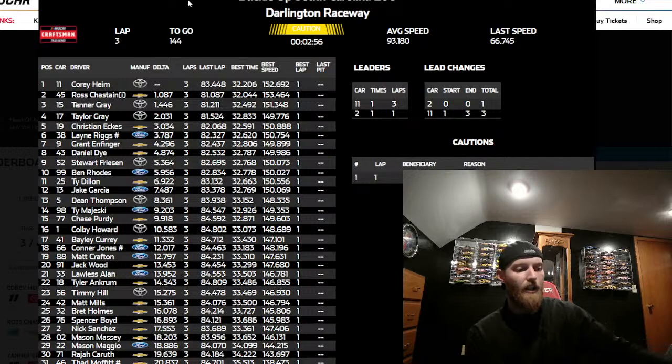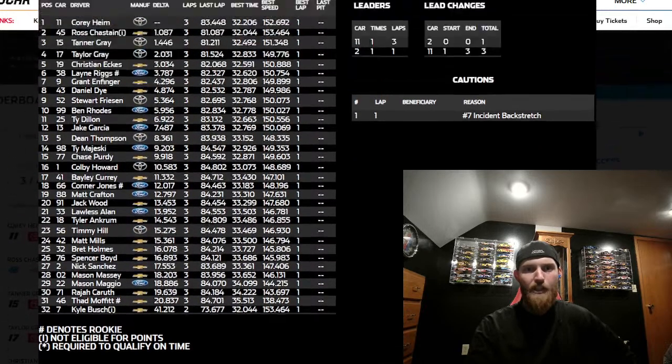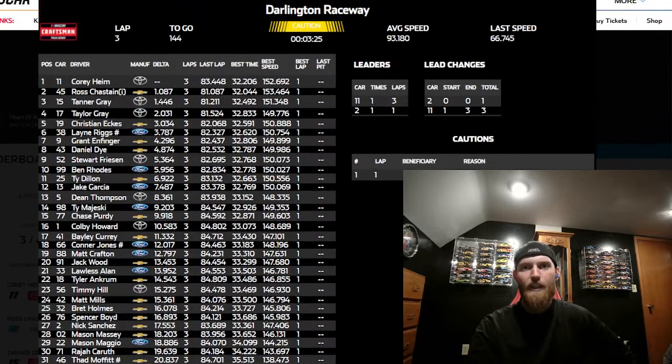A wild start here, lap 2, turn 2. Kyle Busch goes for a spin, battling side by side for the lead with Corey Heim. And it just goes to show you can't win the race necessarily on lap 2, but you can definitely lose the race. And in this instance, Kyle Busch has lost. His day will be done. He'll be credited with a last place finish tonight in his final truck start of 2024.